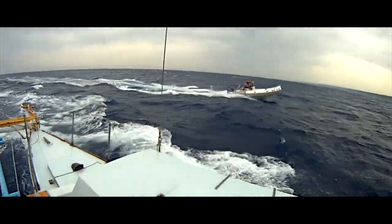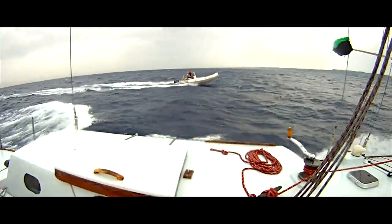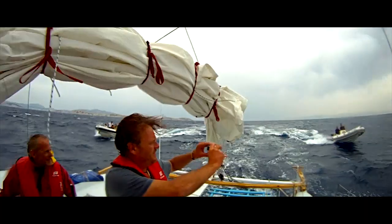Sixteen knots. We managed to beat our speed record on the last mile of a 4,500 nautical mile journey. It was glorious.